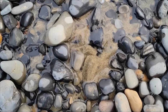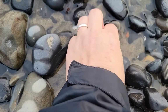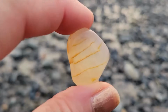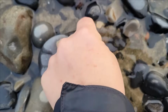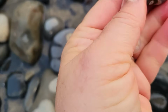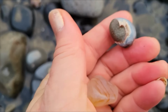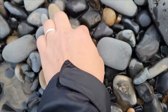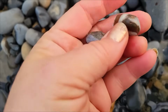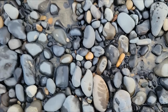So here's a couple kind of cool things hanging out together. We've got a big old agate here. I mean, big by beach agate standards. There's that. Pretty pretty. And then we got this little guy here. A nice fossil shell. Little spiral shell just sticking its rear end up out the water. And then we actually have this guy over here too. Another spiral shell. Fun.